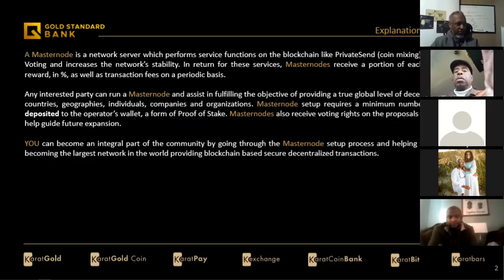Any interested party can run a masternode and assist in fulfilling the objective of providing a true global level of decentralization for all countries, geographies, individuals, companies, and organizations. Masternode setup requires a minimum number of coins to be deposited to the operator's wallet, a form of proof of stake. A masternode also receives voting rights on the proposals in the network to help guide future expansion. You can become an integral part of the community by going through the Masternode setup process and helping us on our way to becoming the largest network in the world, providing blockchain-based secure decentralized transactions.